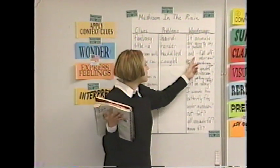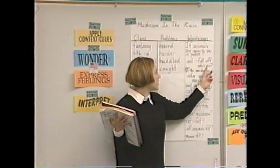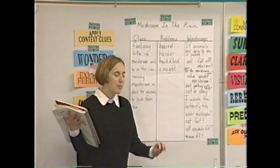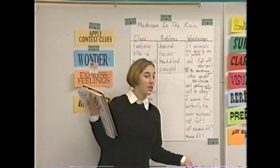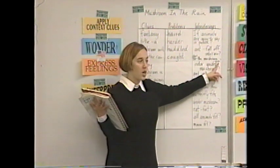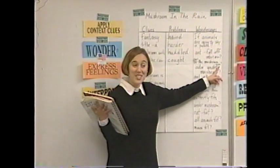An ant. Jose wanted to know if the ant was going to fall off into the rain. Maybe fall off the mushroom. Did an ant fall into the rain? No. Maybe it didn't fall off into the rain, but did the ant get a little bit wet? Yeah, right. Does the mushroom grow? Oh yeah, it does grow, doesn't it?